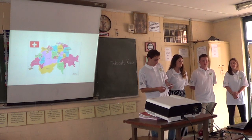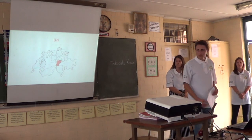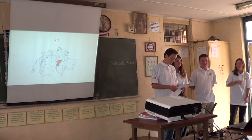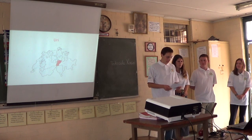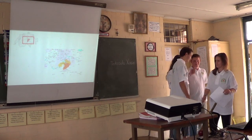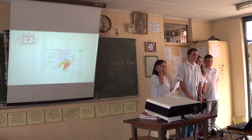It didn't take long until the Habsburgs, the nobility of Austria, captured the canton of Uri. This one here. The canton in the very center of Switzerland. Soon after capturing Uri, the two other central cantons, Schwyz and Unterwalden, were taken by the Habsburg League. So you can see this area, the yellow, orange area, are these three cantons that were taken by the Habsburgs.